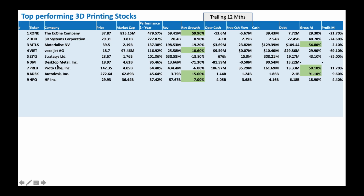Next is Desktop Metal, DM. It's a relatively new company, has got very good venture backing, and is about a $4.63 billion company, with a relatively low stock price. Year-over-year revenue growth is a little bit negative, and right now it's a new company, so nothing to show from a gross margin perspective. And next is Proto Labs, very good company, pioneer in this space. It's really a best of breed type company. $142.35 stock price, and market cap is about 4.05 billion. Very good performance and a little bit negative revenue growth, but nice gross margin.